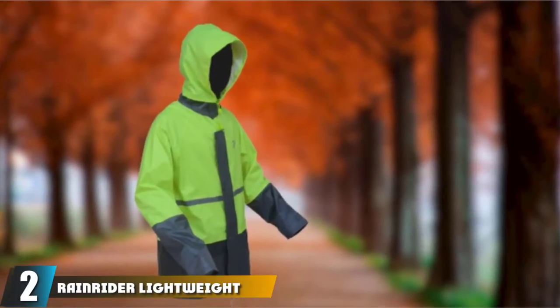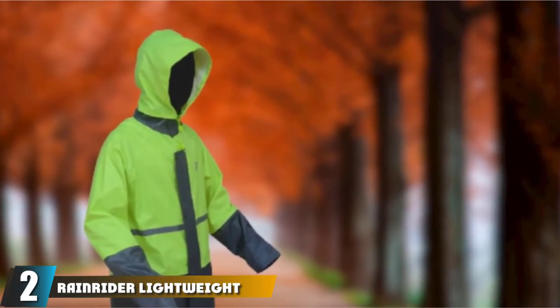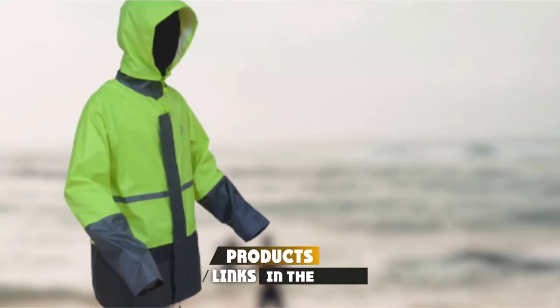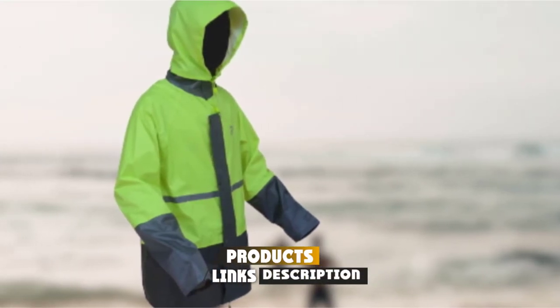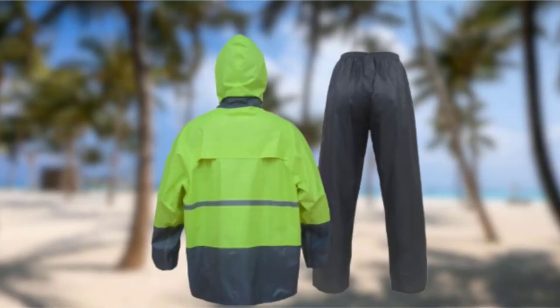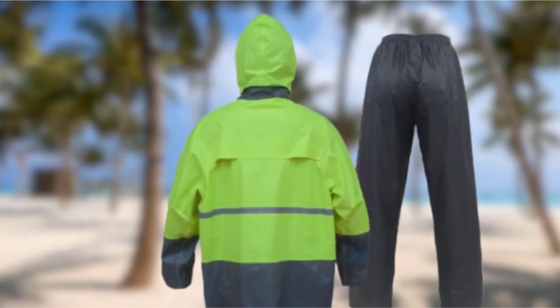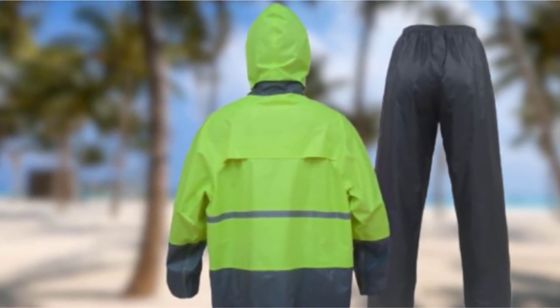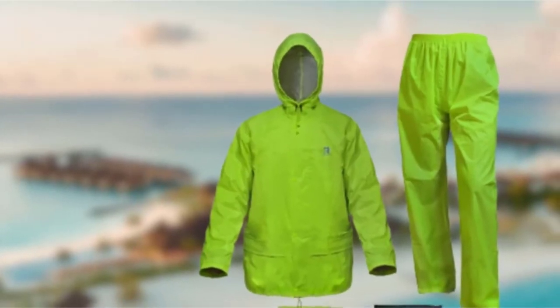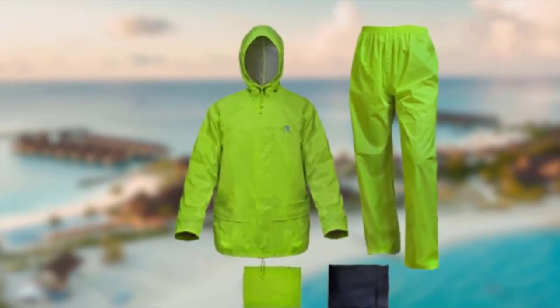Moving on to the next at number 2 with RainRider Lightweight Rain Suit. If you're looking for something that you can wear throughout the day, consider the RainRider Lightweight Rain Suit. Designed to let rain slip right off, it doesn't get heavier as you move around. Instead, diverse textiles work together to keep you comfortable. The PVC-backed polyester is highly durable and meant to withstand all sorts of rips and tears. Despite this, it is comfortable since the design promotes airflow.